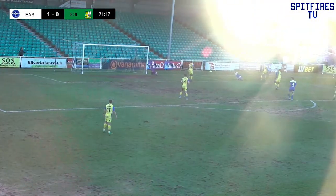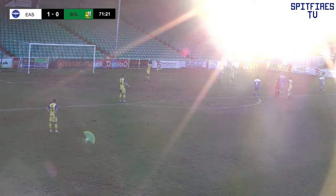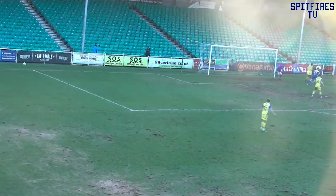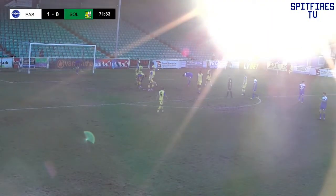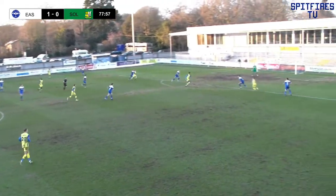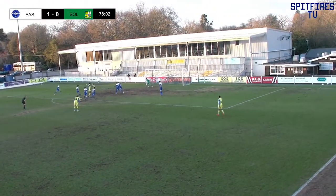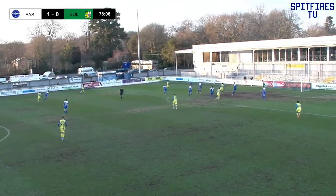Tomlinson putting the Solihull defence under pressure. And that was a chance. Ben House with a great opportunity. Good pressure from Tomlinson. House with the sliding challenge. And it forced a save out of Ryan Boot. And it's going to be a corner kick to Eastleigh. Ball comes forward. It's in the box now. Laid back. Sbarra just tries to play it back to Hudlin. But it's cleared by Eastleigh.